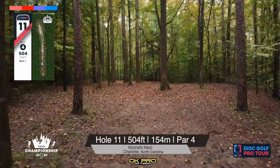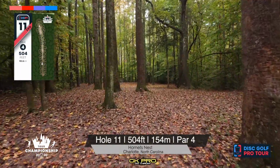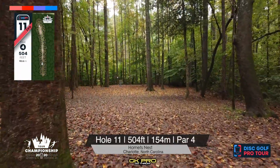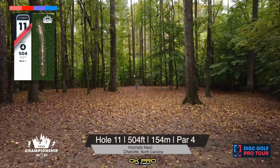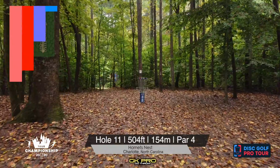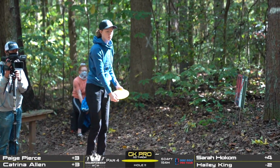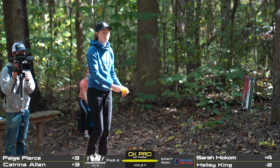Got a par 4 here, hole 11, 504 feet. Some wooded holes and just a fantastic green. Any disc coming in fast to this green is going to slide or skip. It's just a slippery, hard-packed green. But fantastic, beautiful, huge trees all around it. I think this is iconic Charlotte golf right here. Absolutely. This is what I think of when I think of disc golf.